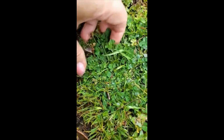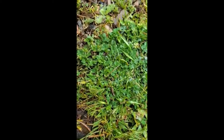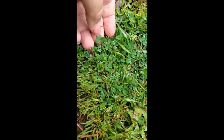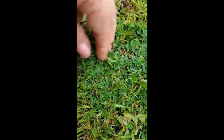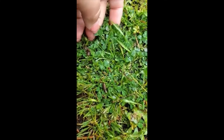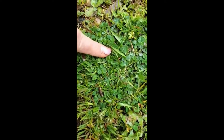This one here is a little bit tricky to ID right now, but I'm going to add it on anyway because it's a good idea to get at it if you've got it in your garden. It's called black medic. Looks exactly like a clover, except that it's much, much smaller, teeny tiny, and it usually forms a mat instead of growing upright. And the flowers on this are just like a clover, but they're tiny and yellow. It's also a nitrogen fixer, so it helps the soil in that case.